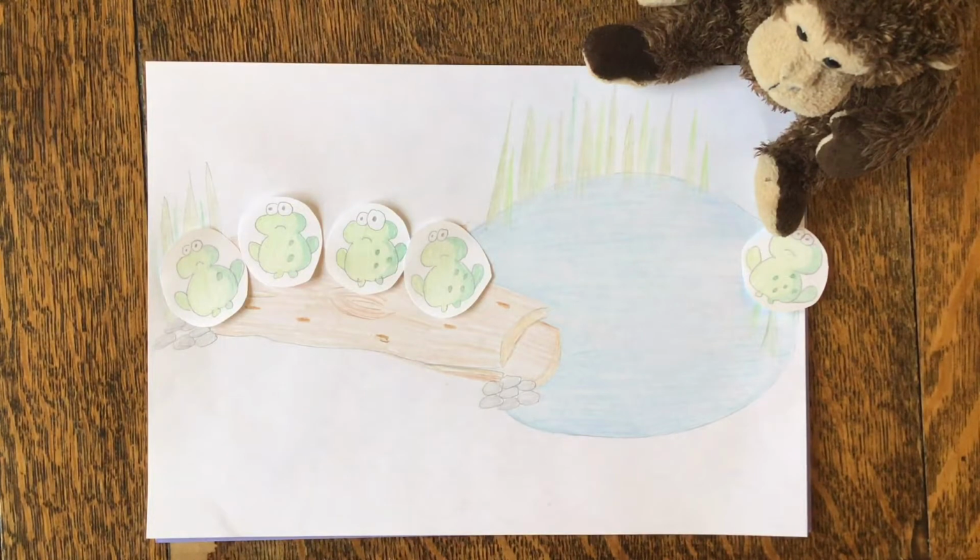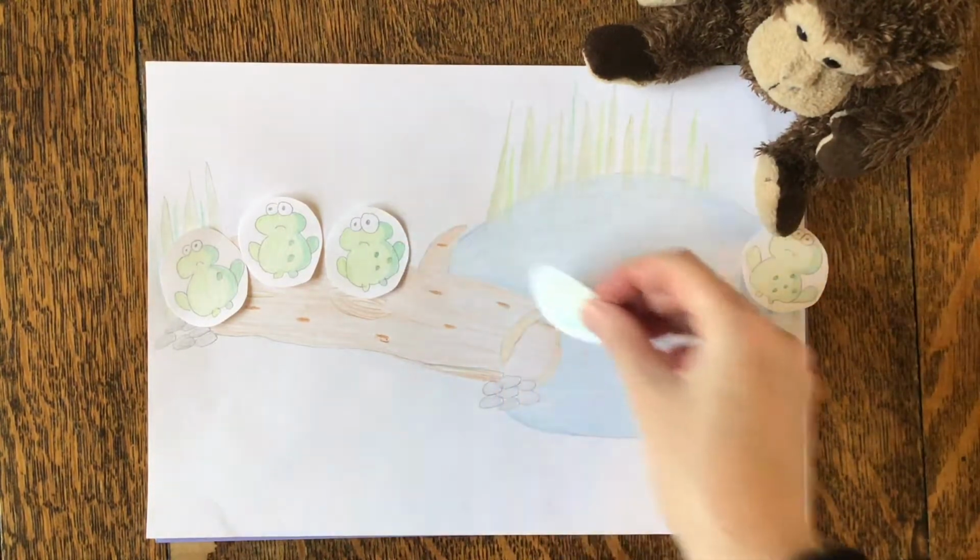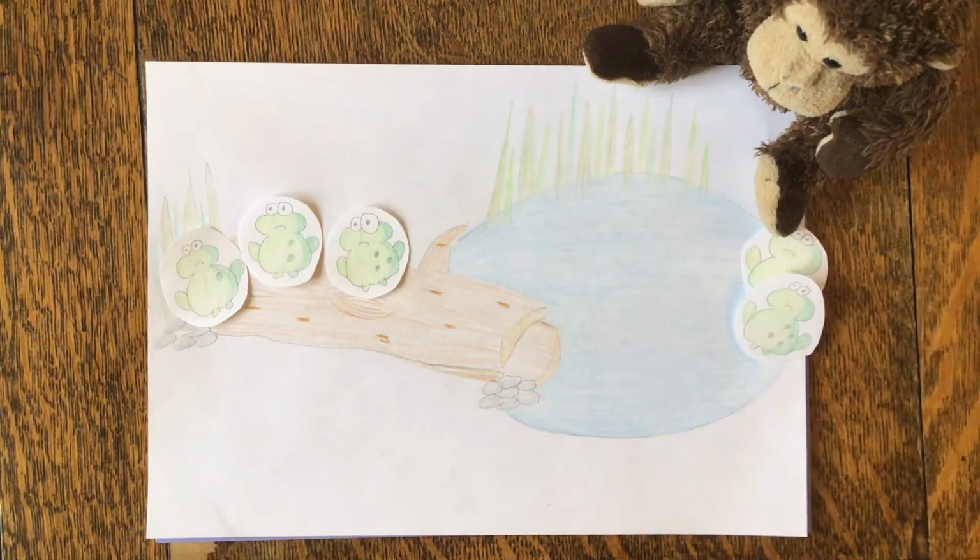1, 2, 3, 4. I wonder how many there'll be next time. Four little speckled frogs sat on a speckled log, eating the most delicious bugs. Yum, yum. One jumped into the pool where it was nice and cool. Now there are three green speckled frogs. Glub, glub. Let's check.